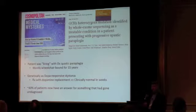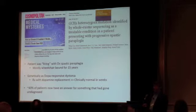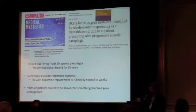An incidental finding realized that she had a condition called dopa-responsive dystonia. Now that is a treatable condition. There's actually a pill you can take for that. She's now walking 2 weeks after she came in and had the study done. So we were able to essentially cure her of that condition by doing this kind of sequencing. Not every case is that dramatic, but it's having an impact.